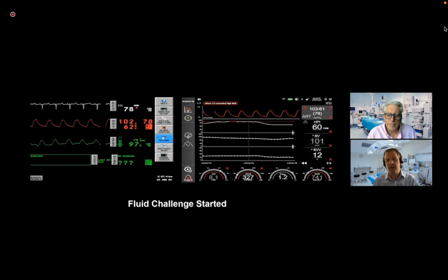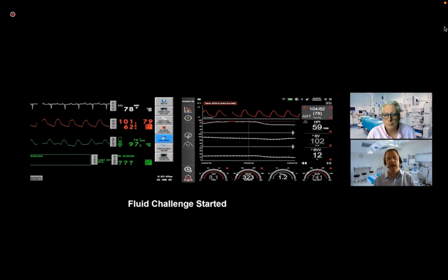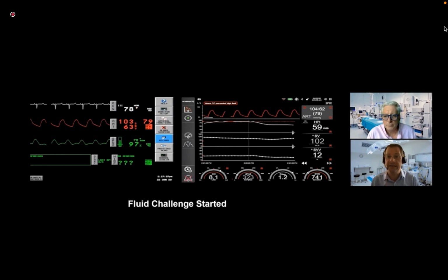We can see our stroke volume trending up there, our SVV coming down. So we were preload responsive. We've given fluid, SVV's come down. Our stroke volume is increasing. We've seen our blood pressure go from 69 systolic mean arterial pressure up to 79, 80 now. Our HPI has come down from the 85, 90s down to 60 or so.